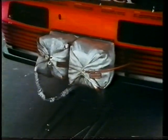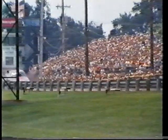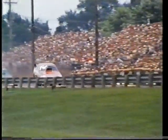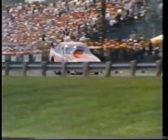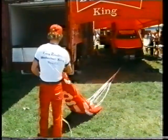Stopping at the end of the track can be a problem. A parachute is the answer, and they are mandatory on cars with a terminal speed of 150 miles an hour and over. I have a lot of faith in my parachutes. I have 2 on the car, which is mandatory by organizations today. In the old days it wasn't, but I had 2 on them for the last 7 years. I felt all the time that I wanted a safety device just in case.